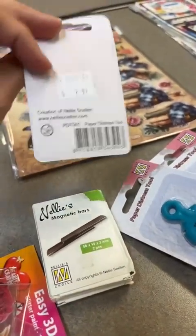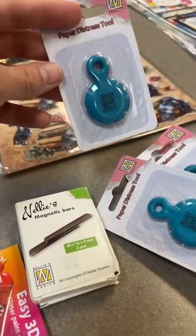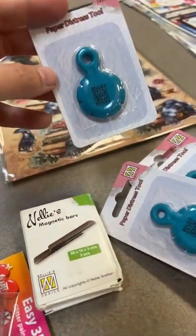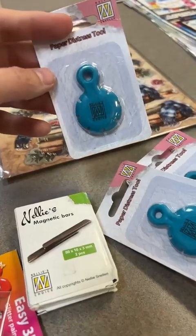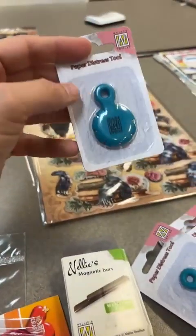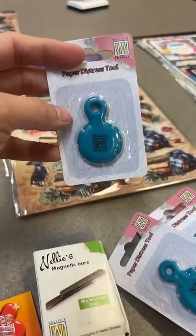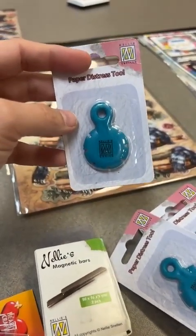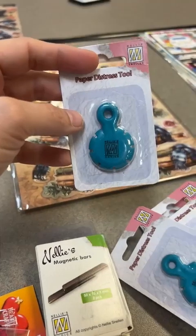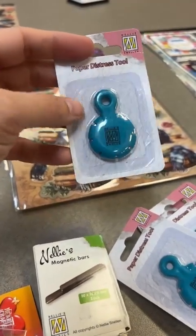Save your good scissors. I use this all the time when I'm doing my 49 and Market little mini books, just to kind of rough the edge up, helps it to stand up off the previous layers. These, I think, is one of those tools you should have in your kit. I've got one that I think I got it, oh my gosh, I'm totally going to date myself here. I think I got it back in 2003, 2004.